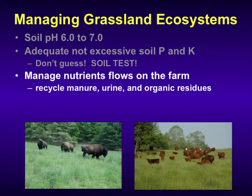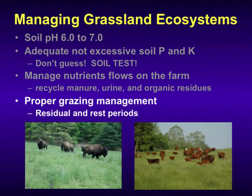You want to manage nutrient flows on the farm, so that goes back to building a stronger nutrient cycle. You recycle manure and urine and organic residues, and how you feed the hay all manage the nutrient flows on that farm. And then have proper grazing management. Rest and residual height after we graze a pasture is really important in building that habitat and providing that food source for those things that live below the soil surface.